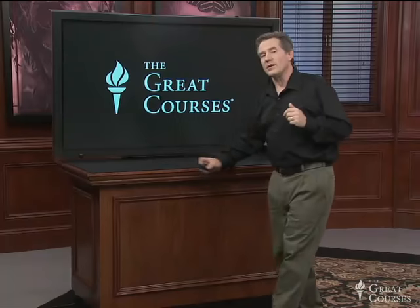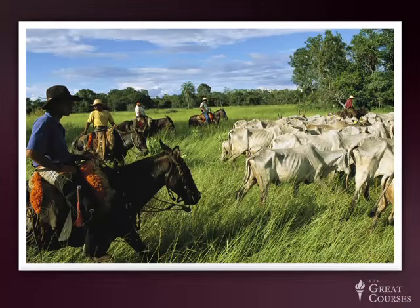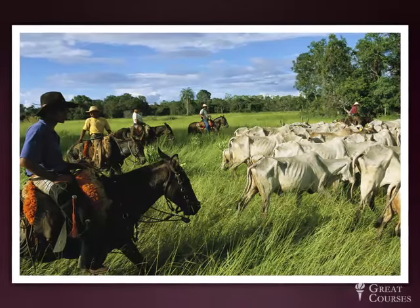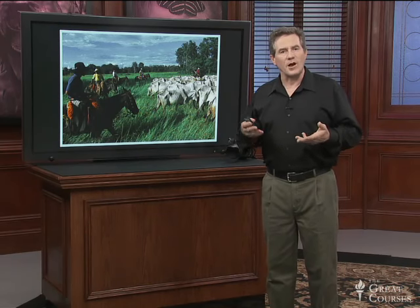Let's take a look at an example of a bad caption and a good caption for the same image. Let's say I have a picture of cowboys in the Pantanal of Brazil. I bet you I have a picture like that. I do. A bad caption for this would be, cowboys in Brazil's Pantanal region. It's adequate, it's accurate, but why is it bad? Well, it tells us so little about the image that it doesn't really give me, or anybody else that reads it, much beyond the very basics that they already see in the photo.